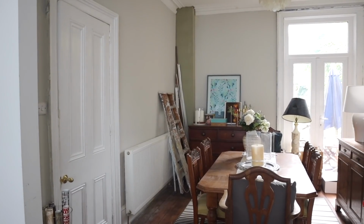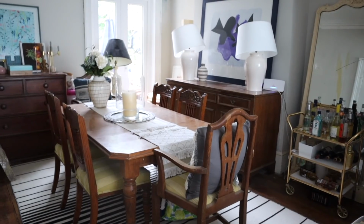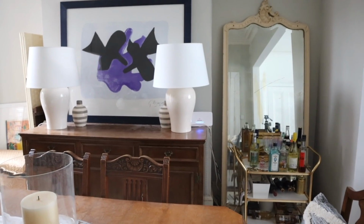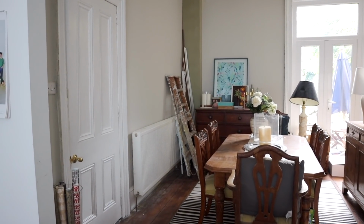This is what it was looking like when I did my home tour. It still looks exactly the same essentially. I did ask you in that video if I should make it into a dining room or make it into a workspace, and the overwhelming majority of you said use it for something you want. There's no point having a dining room if you're not going to use it.